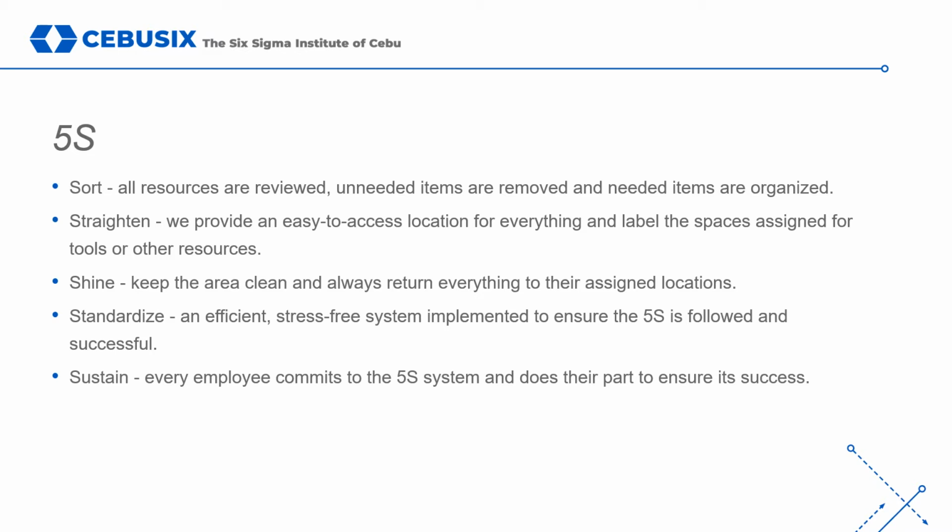keeping necessary resources. The sort step lets you take inventory of an area, discover unused or wasted resources, and make room for reorganization. Sort can also be applied with computerized processes. Once the excess is removed from the work area, teams must provide a streamlined and easy to use location for everything necessary to the workspace.